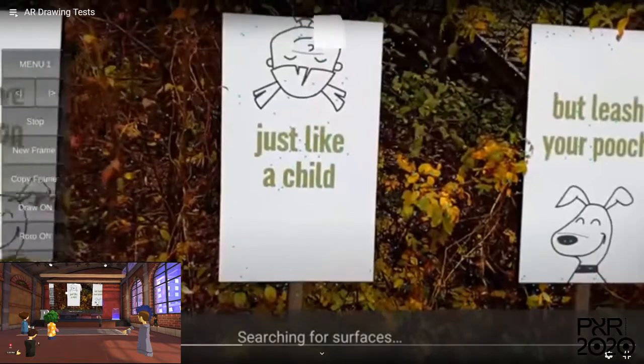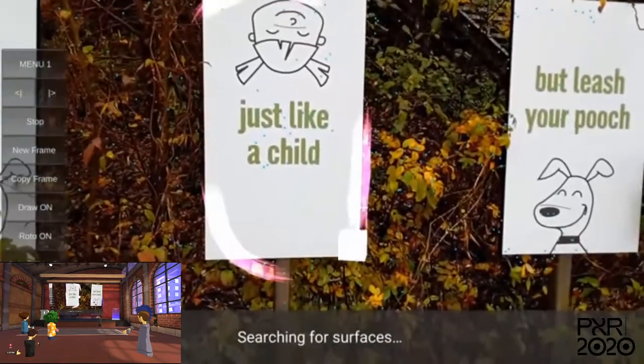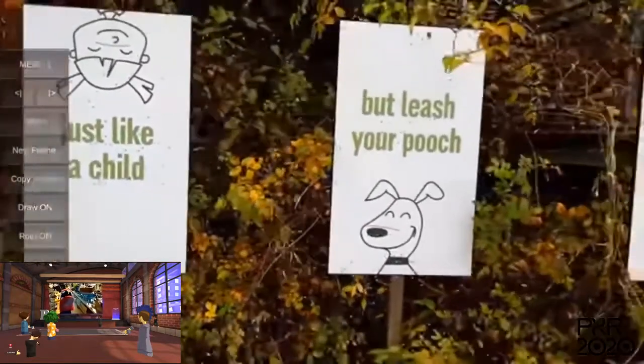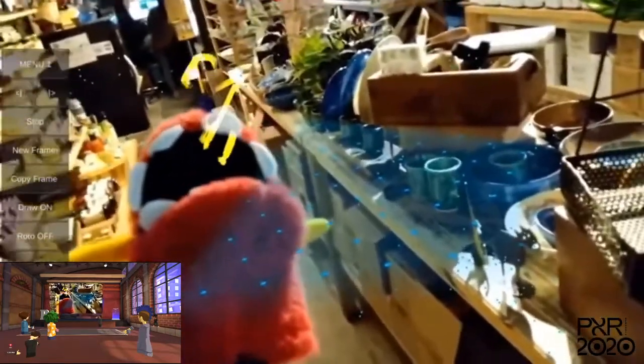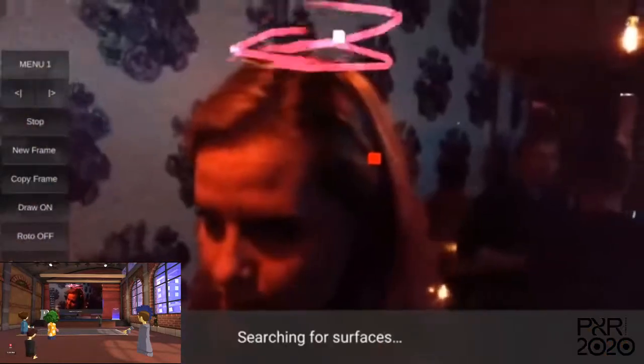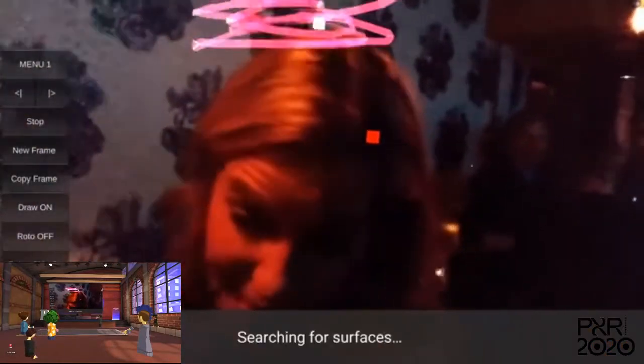And as we got into Tango and ARKit and ARCore-enabled phones, I was able to bring some of my experiments over to those. So here we are drawing frame by frame over live video footage using the same framework.